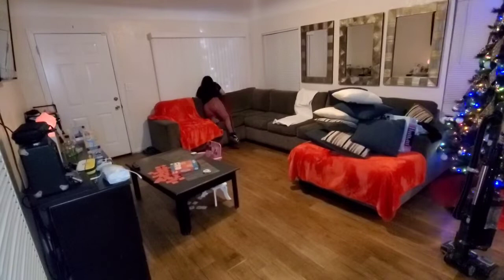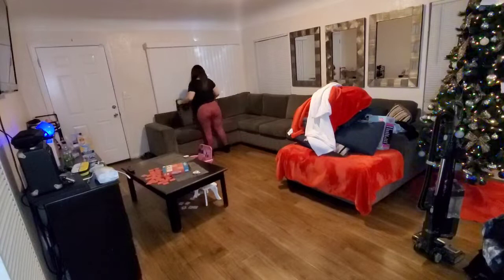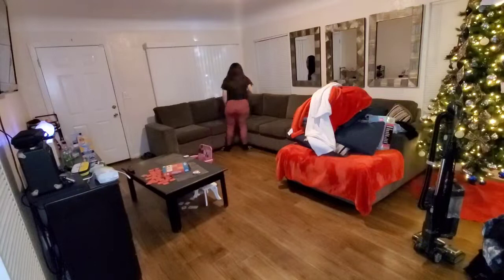Okay, when I clean the living room, I like to start off by dusting off the couch. Just get all the trash off, that way it falls to the floor and I just vacuum it up. I also like to turn all the pillows or just fluff them out a little bit so they can look nice and sturdy. I don't like for them to look all sat on. I know you know what I'm talking about.